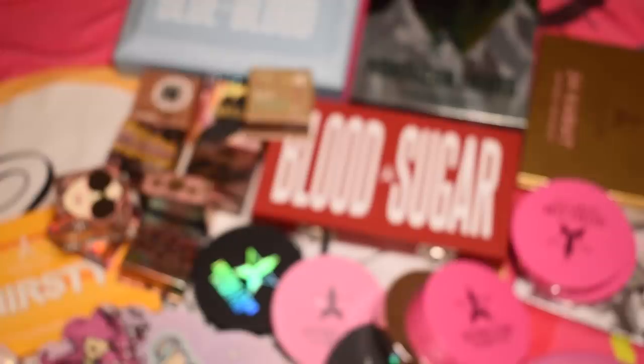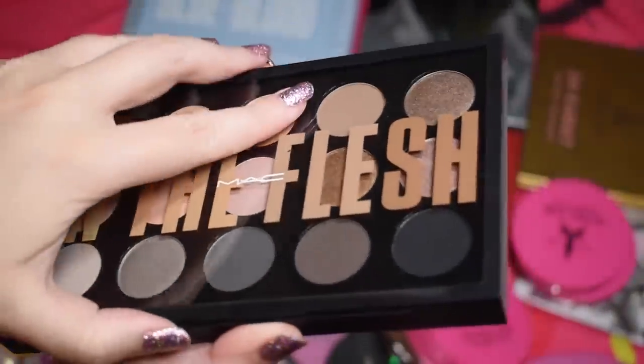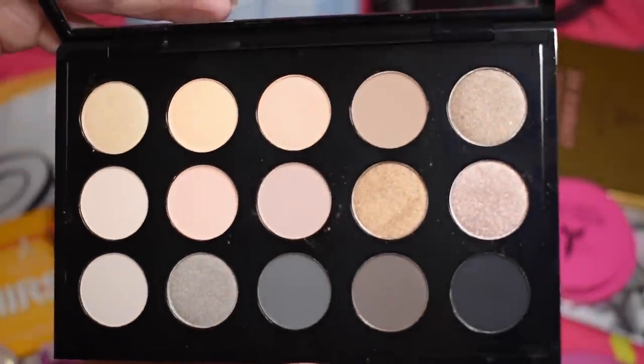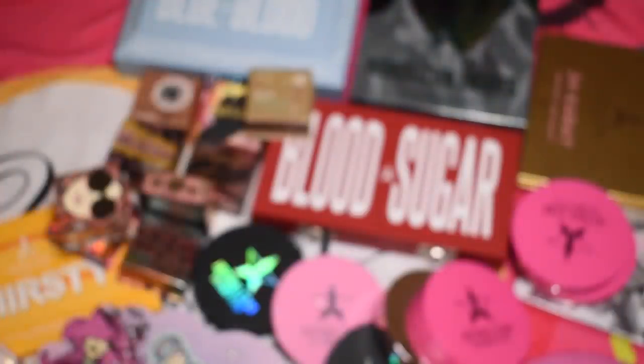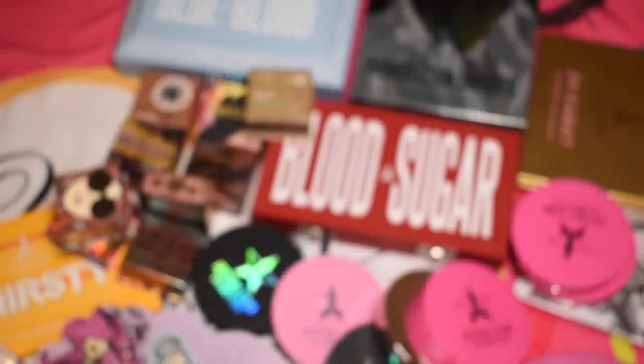I have a few palettes from MAC over here. This is the MAC in the Flesh. And I like these palettes here. I'm a fan of the MAC formula though, so. It was much more affordable to buy these larger palettes than it was to try to buy individuals from MAC. They can be pretty expensive.